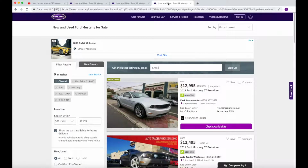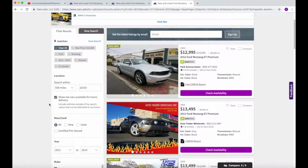Now, my favorite, the Coyote cars before 2015, before they switched over to the new body style and the independent rear suspension. We only have 9 matches under 15 grand, but we still have some matches. We still have some results. So 13 grand, just a scotch over 100,000 miles, and it's the premium GT.